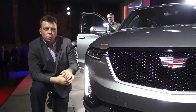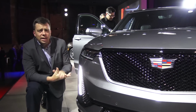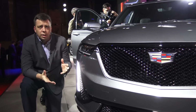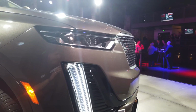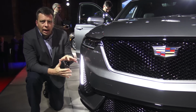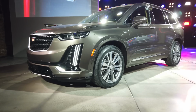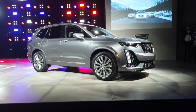So what do you guys think about the way the XT6 looks? Style is very important in this segment because the XT6 is going up against cars like the Audi Q7, BMW X7, Acura MDX. There's an Infiniti QX60. Of course, there's also the Volvo XC90. It's a very crowded segment, and Cadillac has to carve its niche into that space. I actually like the angular appearance. At first, in images, the car looked big, but here in person, it's shrunk down a little bit, and I like the way it looks.